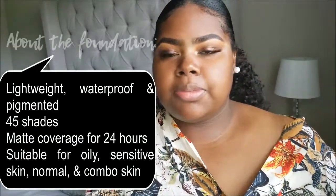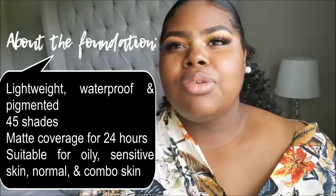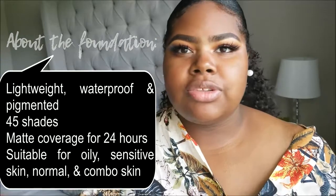So without further ado, I'm going to have the claims posted up on the screen because I know that there are a lot of reviews already. So I'm not really going to read the whole description of it, but just know that it's supposed to be a 24-hour matte foundation and it's supposed to be full coverage. So we're going to test that out.